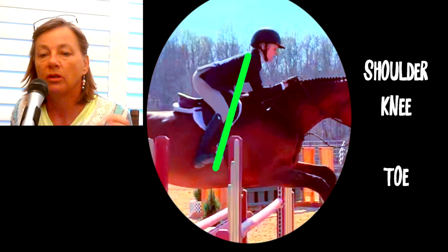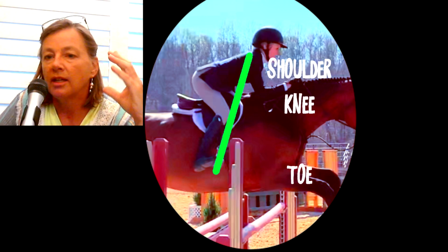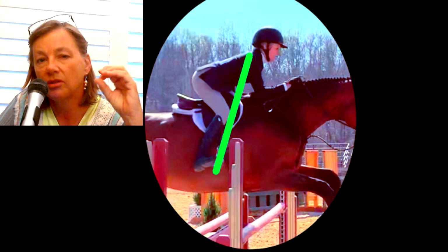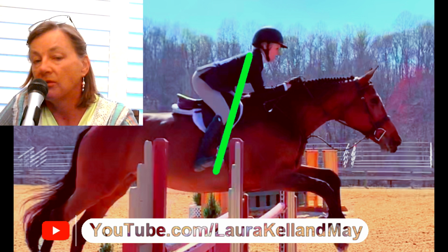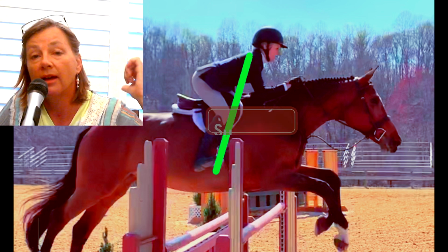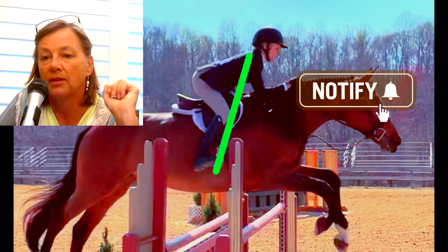Now this rider has a straight line shoulder, knee, toe, which is really good for going over top of your fences. Straight line shoulder, knee, toe is really important because it helps you to stay in balance with your horse. If you get too far ahead, you load the horse's front end. They don't jump very nicely. If your shoulders are too far back, you get left behind and you weight the back end of the horse, which isn't good either. So this rider is in really good balance with her horse.